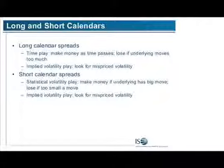Now, you would still benefit from time passing, and you would still be hurt by the underlying currency moving too much, if it does, but you'd be looking at a little bit more sophisticated play. And to be sure, you can combine these two philosophies of trading long calendar spreads, and I would encourage that. In the example that we go through, I'll be sure to talk about both of these philosophies in trading.